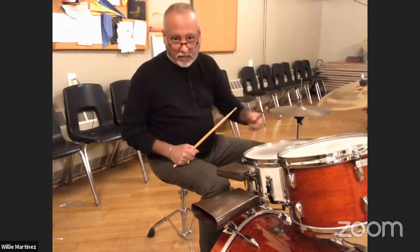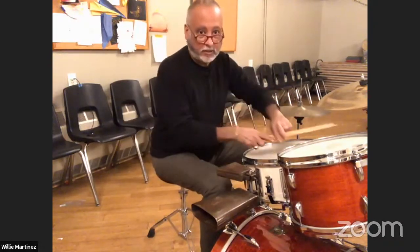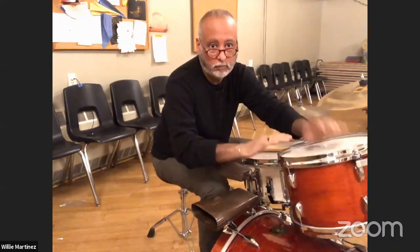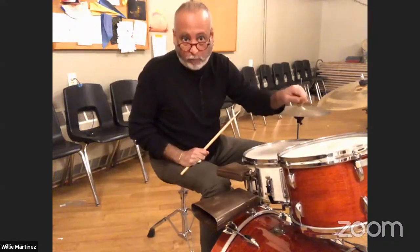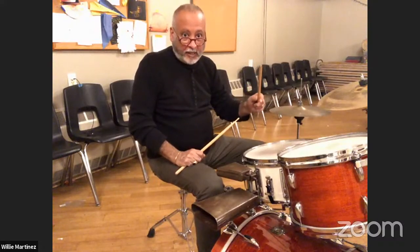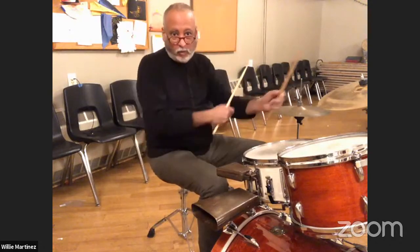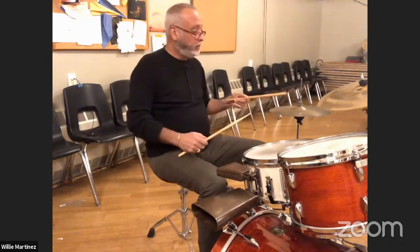Now let's revisit the tom-tom that's imitating the conga drum. Remember, the conga drum has the tumbao. Let's try and incorporate that with my left hand. And my left hand is going to play clave, but it's going to miss a couple of beats so that it can include the conga. So actually my left hand is going to be doing double duty here. Let's try.